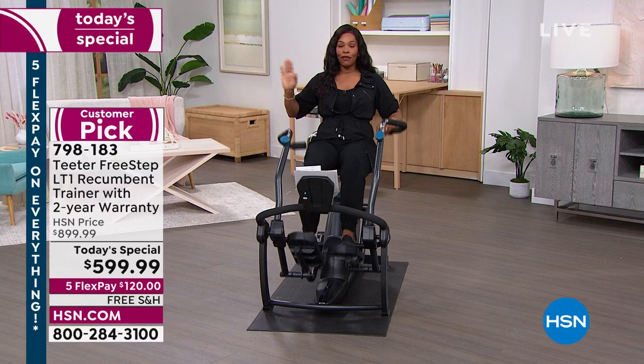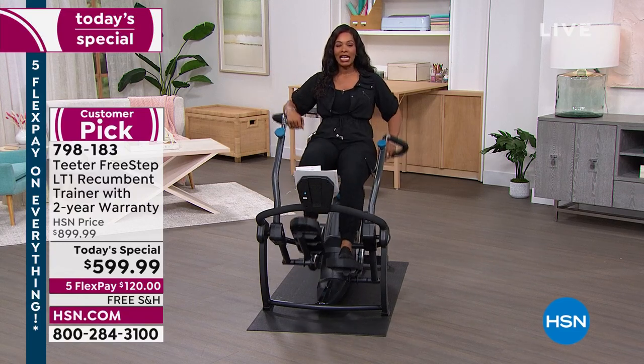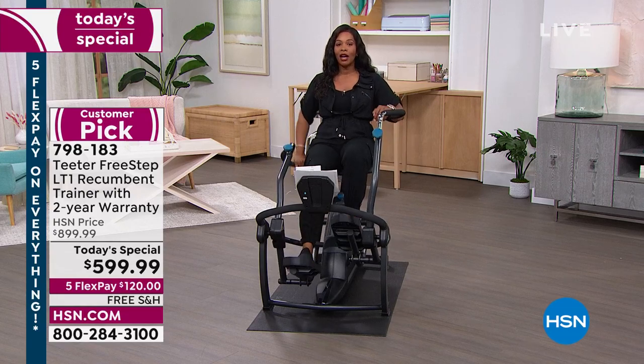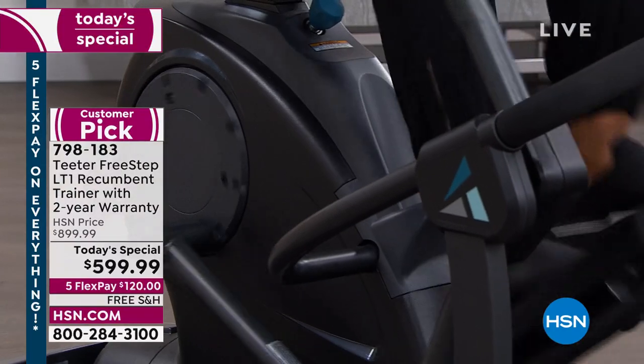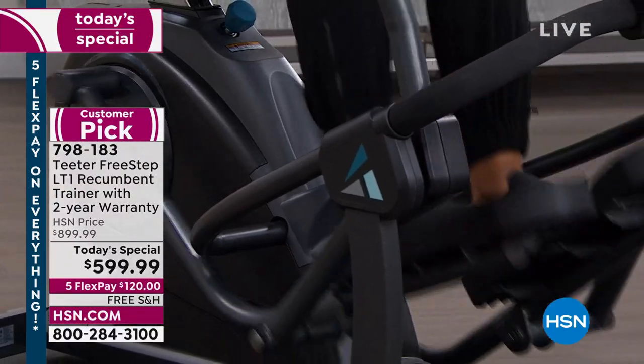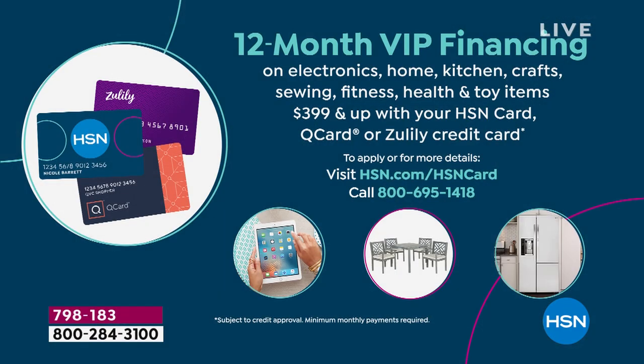Today, you've got it at a fantastic value, with free shipping, and you can use any major credit card and get this home for a Flex Pay payment of $120, because we've got five Flex Pays. If you have an HSN card, use that instead of your other credit cards, because you can get 12-month VIP financing, which is like having a 12-month Flex Pay, and it makes this $49.99 on your HSN card. You still get it home, and you still have the free shipping. Again, we just make it really easy for you to shop.